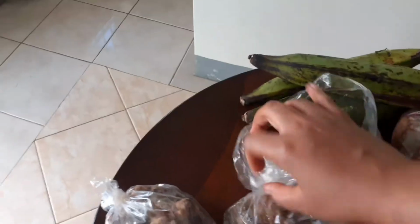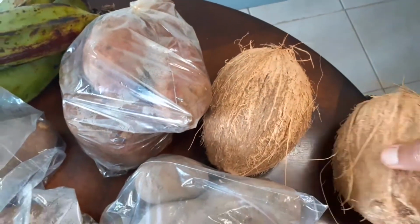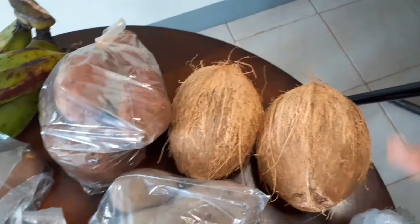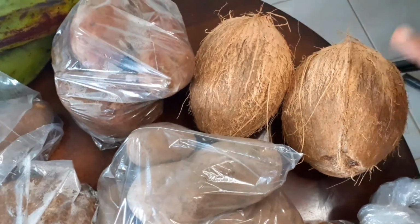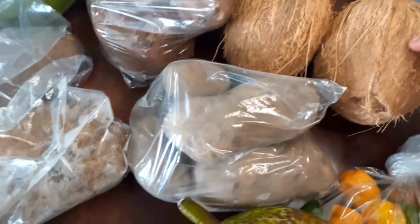I got some real Jamaican ginger, yams. This is yellow yam. These are sweet potatoes, Irish potatoes. I bought some coconut to shred for my snacks. I will be using these to make some coconut and date balls. Pretty yummy, so I'm going to be using these to make them.